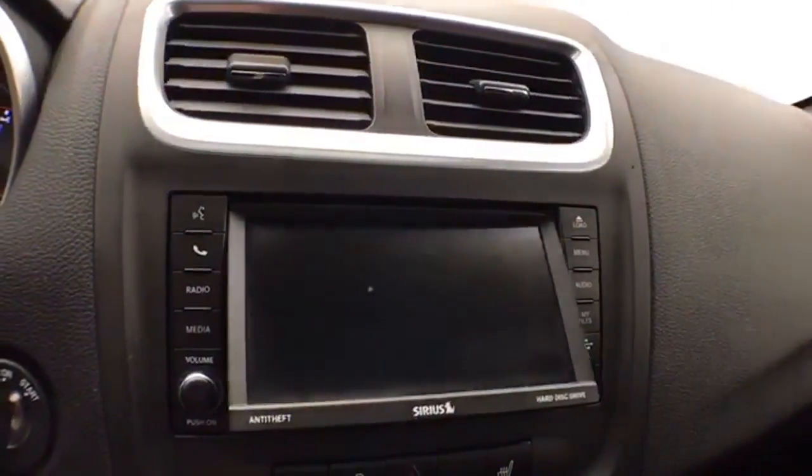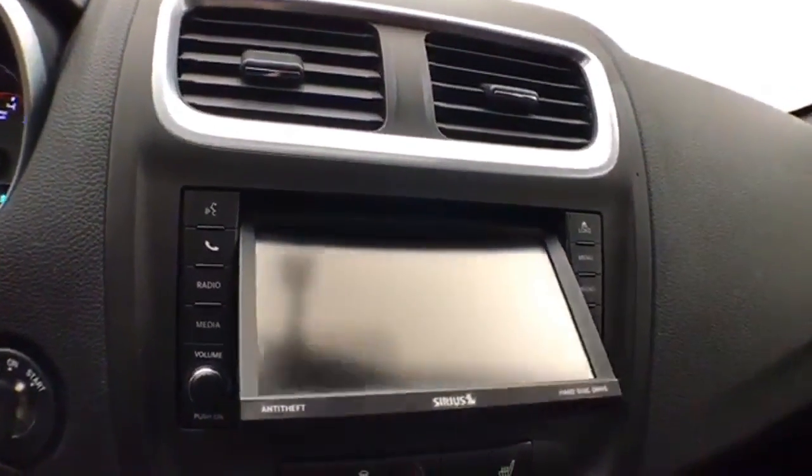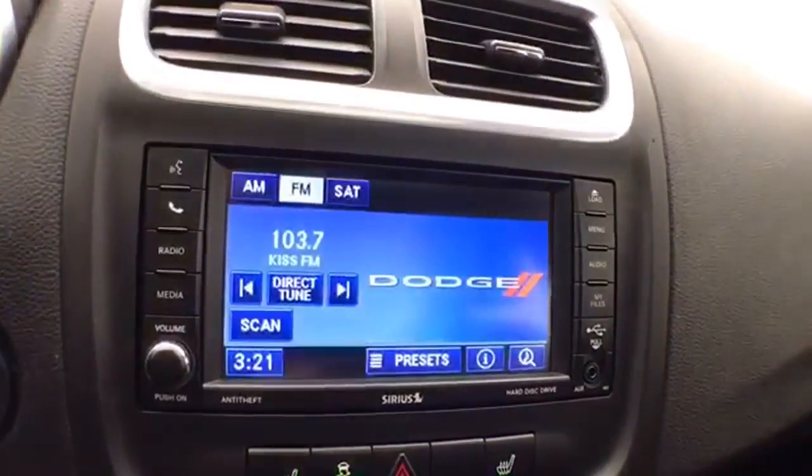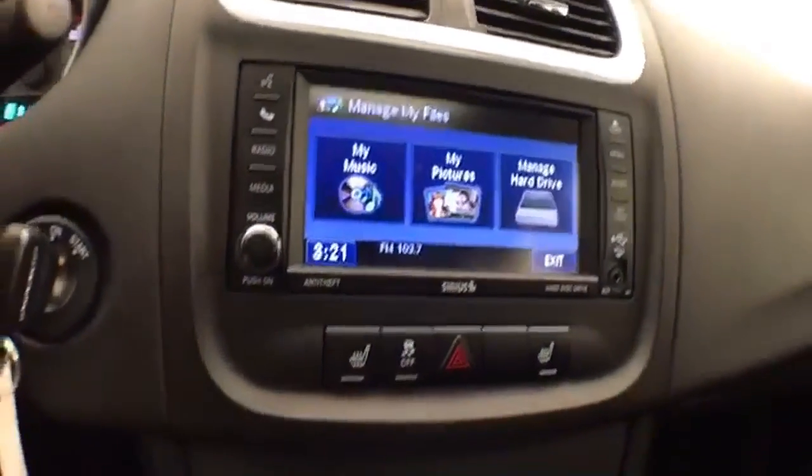This radio also has a 20 gig hard drive. Simply put a CD in, burn it to your hard drive, never have to carry it along again. And also upload through the USB connection. Very easy to manage your music from there.